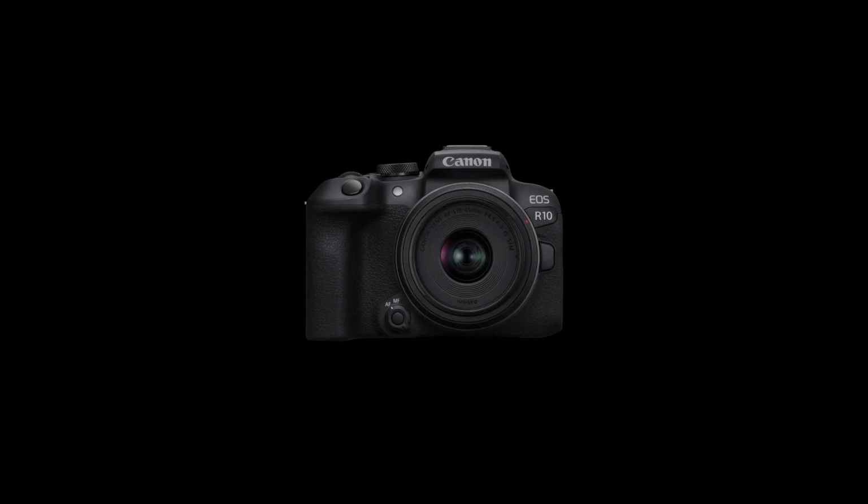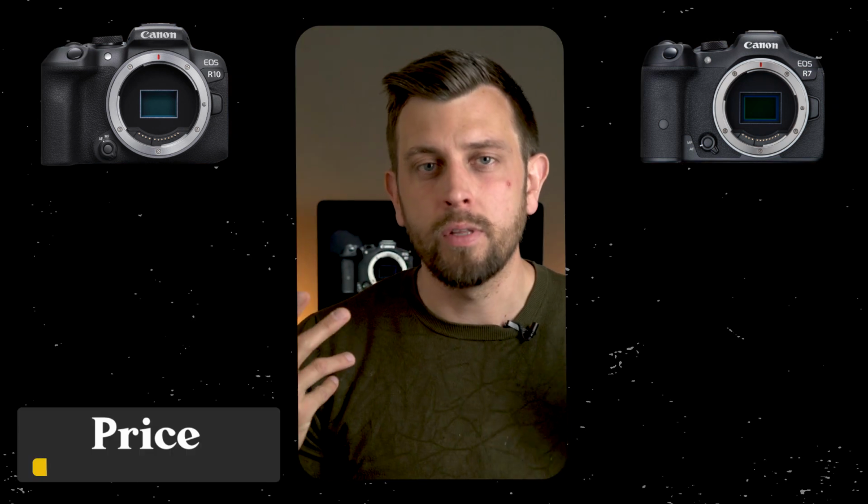So, as we all know by now, Canon have released two cameras simultaneously. That is the Canon R7 and the Canon R10. But what are the differences between these two cameras? To begin with, we have the different price points.